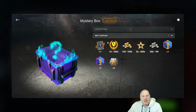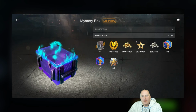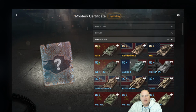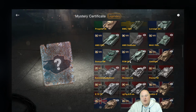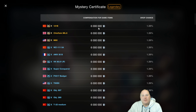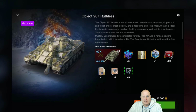5% drop chance of getting a mystery certificate, which is a guaranteed tank. There is the opportunity here to get gold in return, so maybe you're dropping that price 25,000 down. There's the mystery certificate, 5% chance. Basically it's just about every single tank here in the game. So a lot of chances. Let me just double check if we can find information here. Yep, you're only getting silver in return if you pull a certificate that you've already got. So for someone like me that has a lot of the tanks, chances are if I do pull a tank out of this, then I'm going to get silver in return.